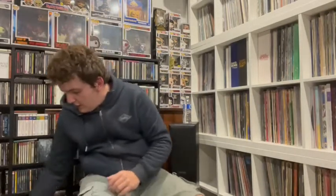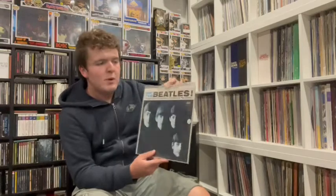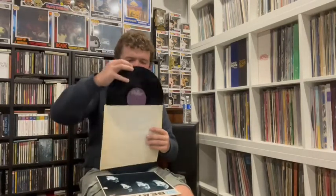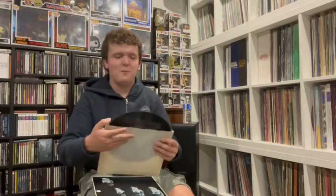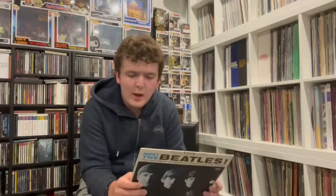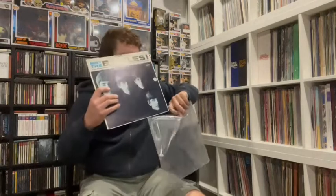So this next one we got is the Capitol pressing of Meet the Beatles. So it's just the purple Capitol label. Sorry, you people who were looking for the colorful 5000 or 6000 series release. Good album anyway, real good. This has got a lot of the early material on it, like I Want to Hold Your Hand, Don't Bother Me, This Boy, I Want to Be Your Man, which was given to the Stones as one of their early big hits.